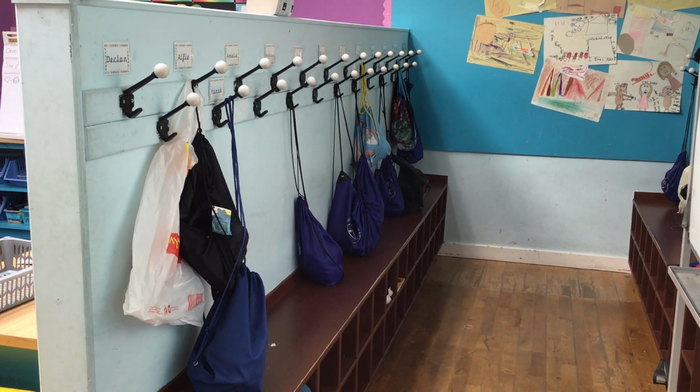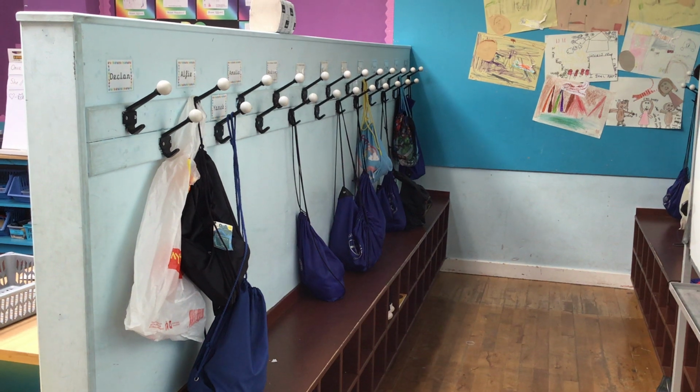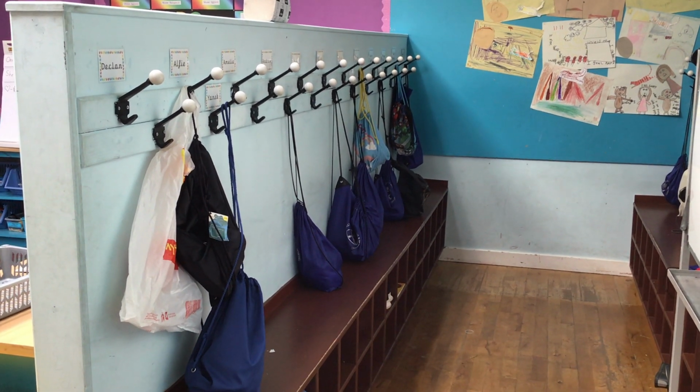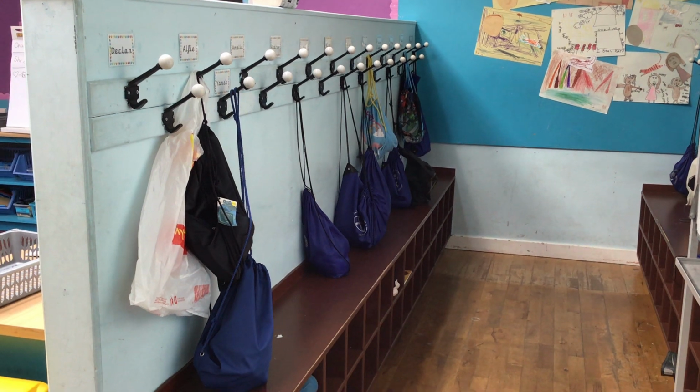Before COVID-19, water bottles were kept in a tray on one of the work surfaces in the classroom. However, we can't do that now because of the risk of cross-contamination, so the children need a bag for their water bottle to be kept in. They're allowed to go and get a drink from their bag at any time, provided they ask permission.